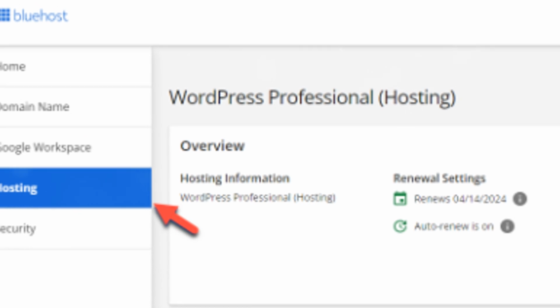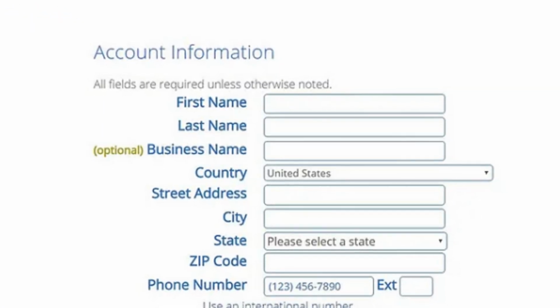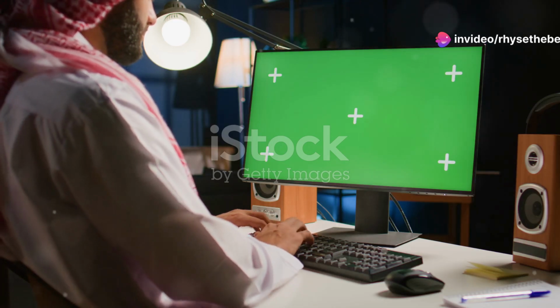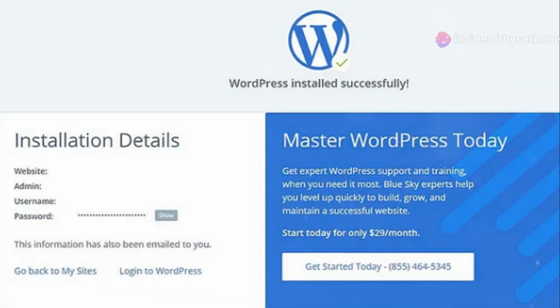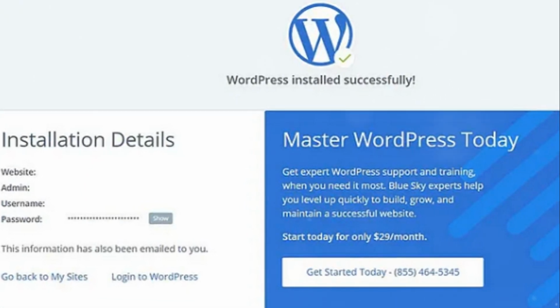Once you've got your domain, it's time to set up hosting. Follow the prompts to enter your account information and complete the purchase. Bluehost makes this really simple with their user-friendly interface. After you've completed your purchase, you'll get a confirmation email with your login details.